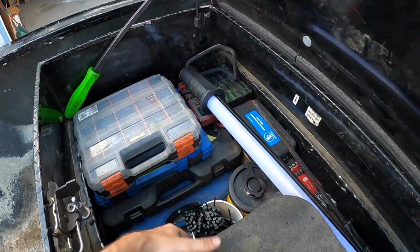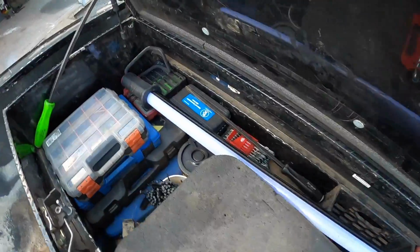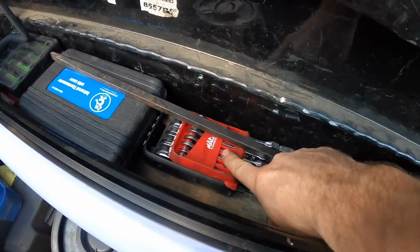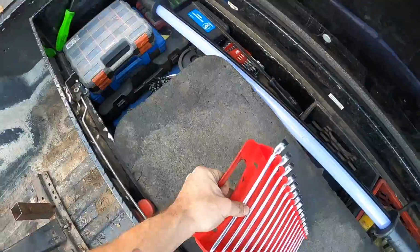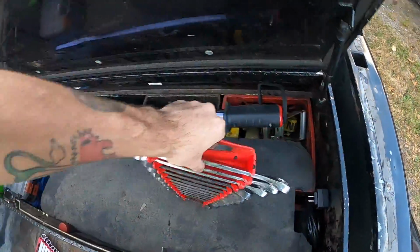Like, I literally started out with just this little set down here and then worked my way up, like stuff like that. $300 in wrenches just for this little set right here. So obviously you're not going to throw all that money out in the beginning, so we will get these things out of the way so that I can lift up.